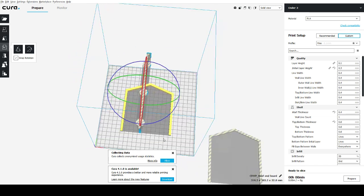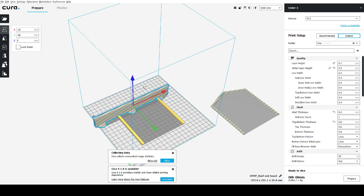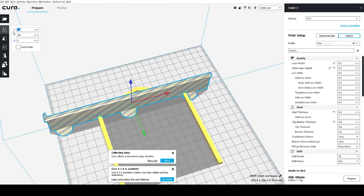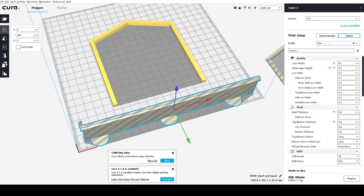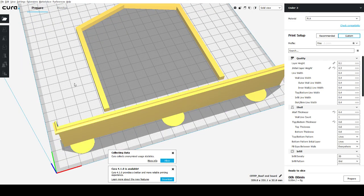Rotate. I can hear something in the background. So 90 degrees. Now this will only just fit on the printer bed. Just. I put this over at 100. It's actually not quite going to fit there, so 90.